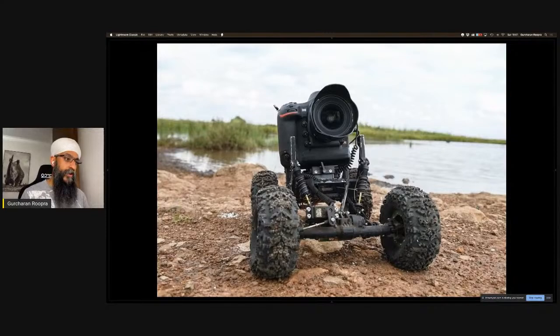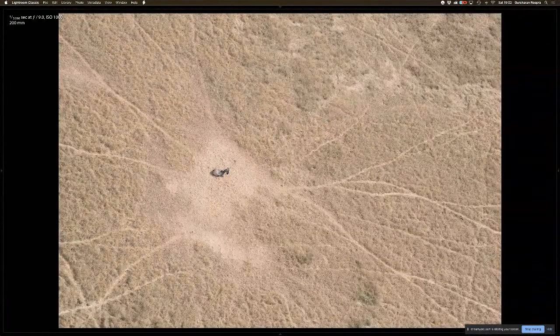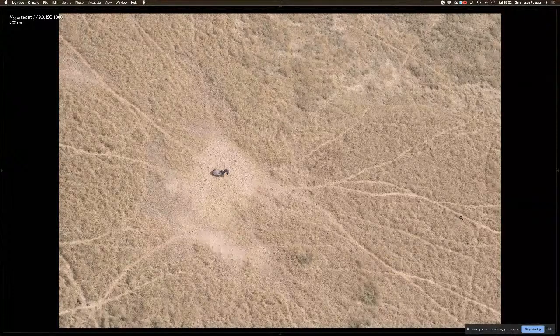But today we're not here to talk about sales of a camera. We're here to talk about photography. It's about art and not about devices. It's how you're going to apply this to make beautiful artwork. The bigger question I've always had is, where do you place your camera? Where do you place it?